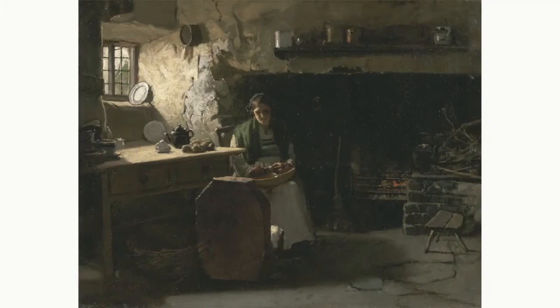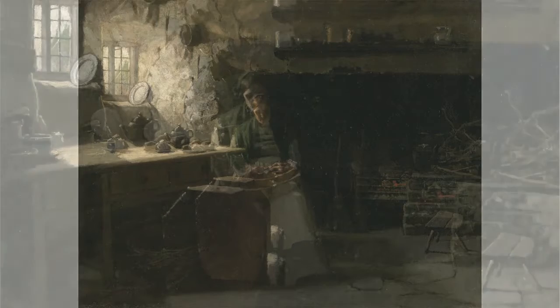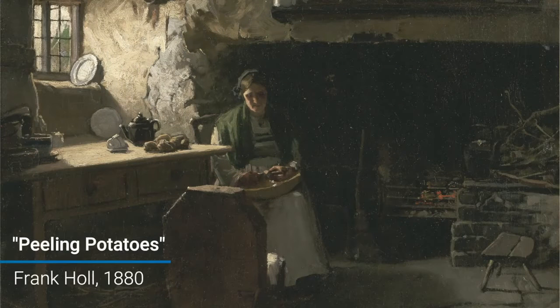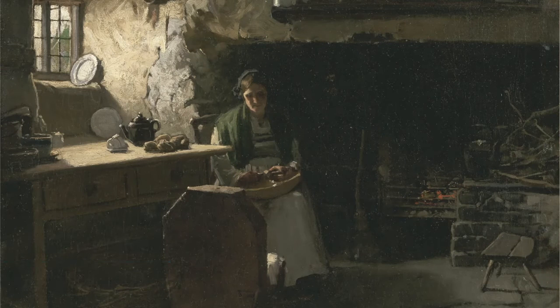Today I want to tell you an English folktale, and I'm going to show you a painting that's currently in the Yale Center for British Art in New Haven, Connecticut. The painting is called Peeling Potatoes, and it was painted about 140 years ago by a man named Frank Hall. He loved to paint pictures of people going about their daily life. Often he painted people who were hardworking and probably didn't have too much money.